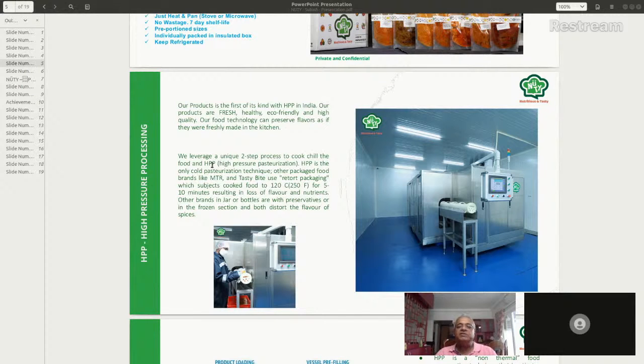This is as opposed to something which is already in India, which is called retort packaging. You must have seen products from companies like ITC, Tatas, maybe Haldiram's also, I'm not so sure. But here I mentioned MTR and Tasty Bite, which are there. They use this method of raising the temperature to 120 degrees centigrade for 5 to 10 minutes. And what that does is, the food may remain good for like 3 to 4 months or more, but it loses flavor and nutrients. That is, the taste is gone and the nutritional value of the food drops. A lot of the chemicals that give nutrition out of food get destroyed as a result of this.